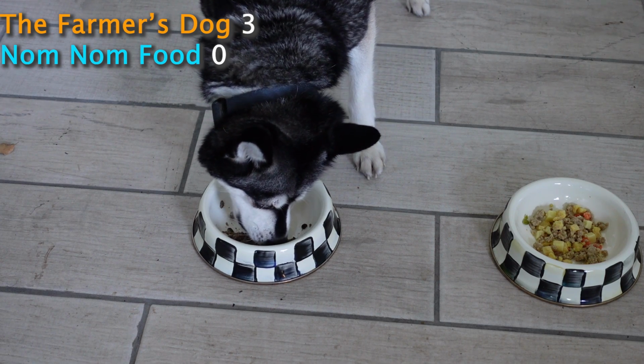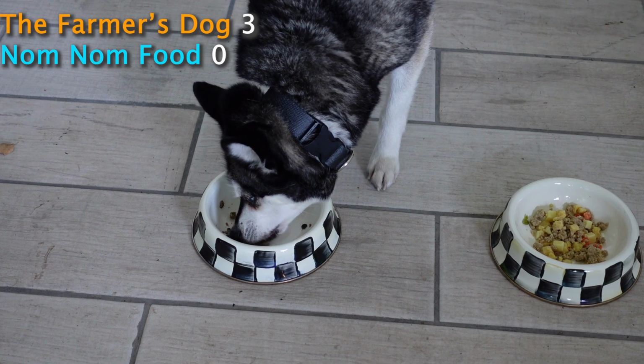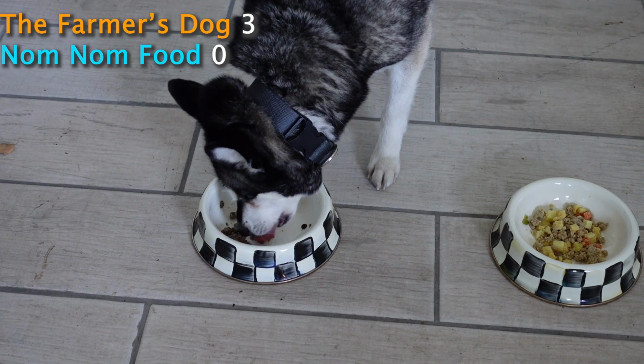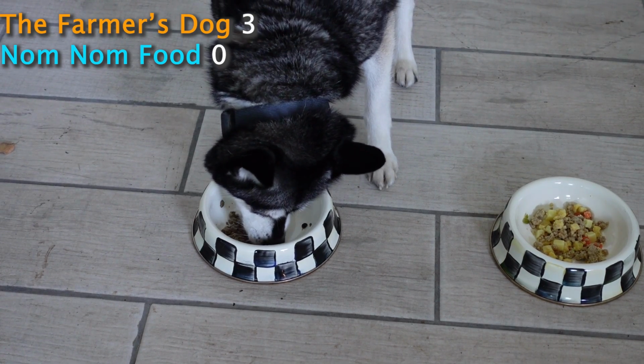And as you can see, my picky eater has gone for the farmer's dog both times. So that's 3-0 to the farmer's dog in terms of my Klee Kai test. So if you do have a fussy eater, I would recommend giving the farmer's dog a go. But of course we still have Copper to come here, so let's see which one he picks.